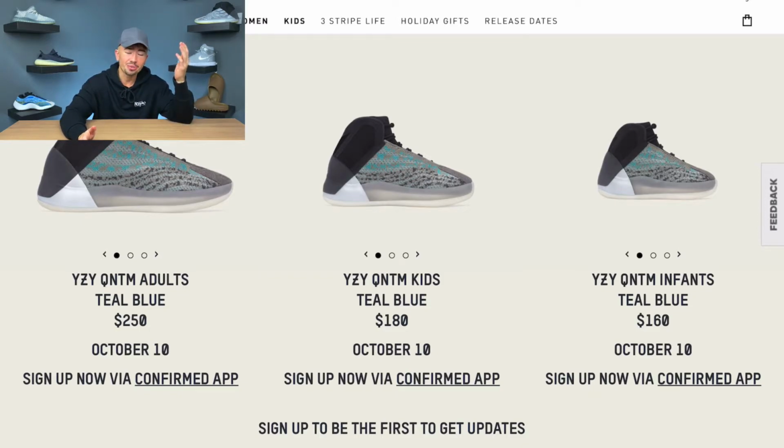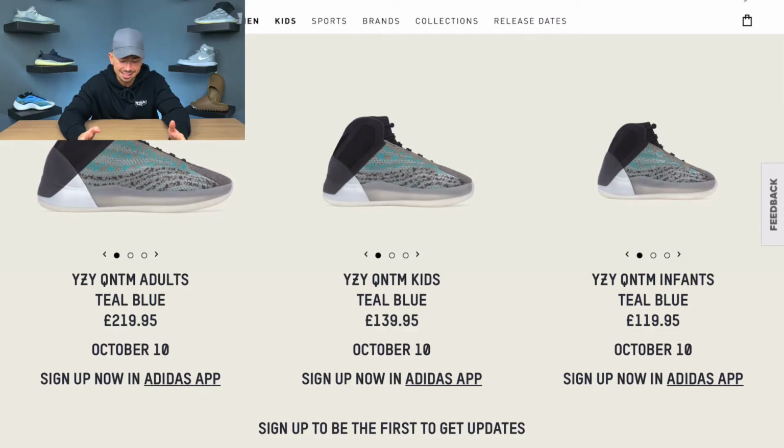And look, in terms of how the Qntm is performing right now in terms of resale, it's not looking great. But if you are getting these for yourself, which I do recommend, I love the Qntm, it's a great silhouette. Of course, I have this pair right here, the OG colorway, which in my opinion is the best. So signing up either through the Adidas app or the Confirmed app is pretty simple.